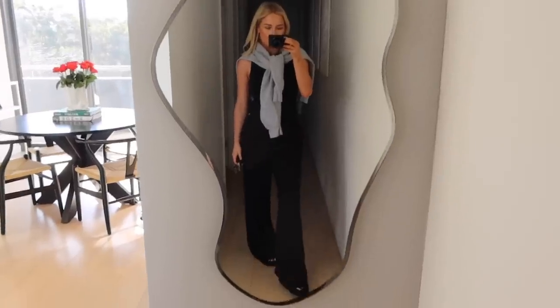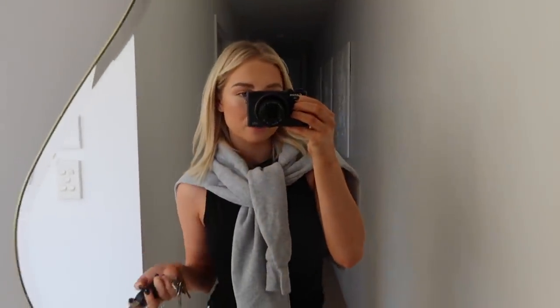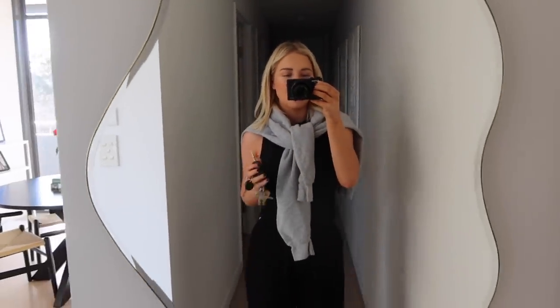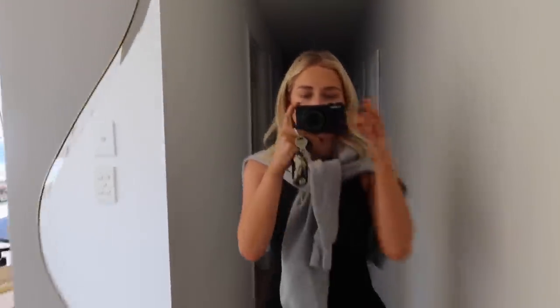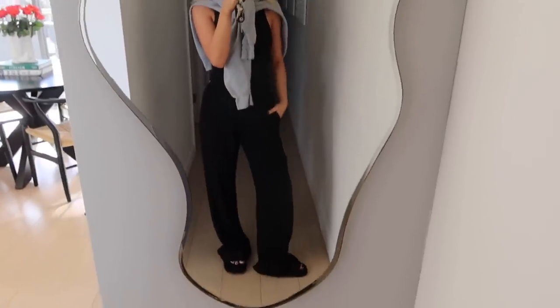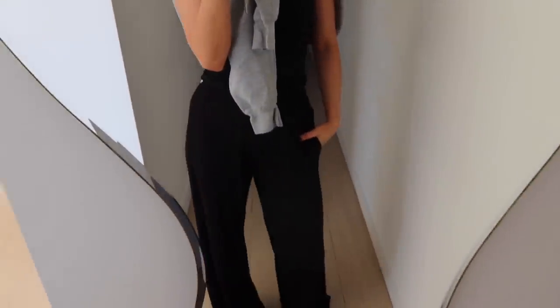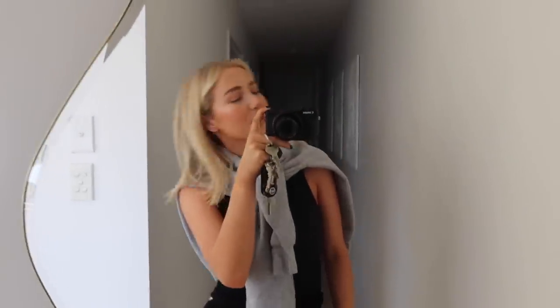Okay, this is my finished look for the office. Just threw on a pair of black sandals and then a jumper over the top because it does sometimes get quite chilly in the office. So I'm going to wear this in case, but right now it is so hot in my apartment, so I'm not putting it on. But this is my very comfortable office fit to go lift a lot of boxes and get everything ready for the warehouse sale.